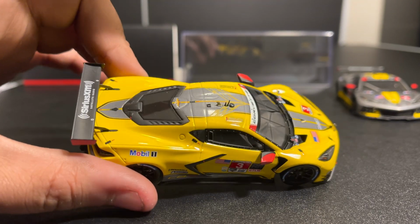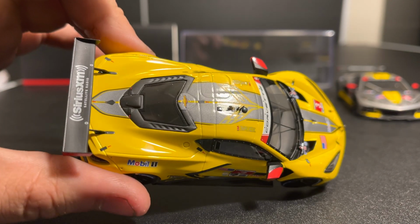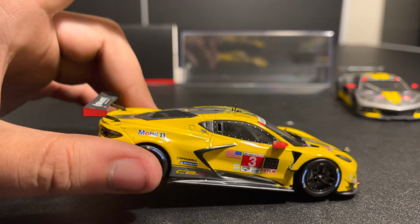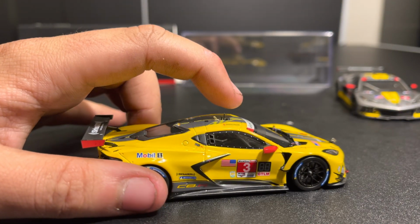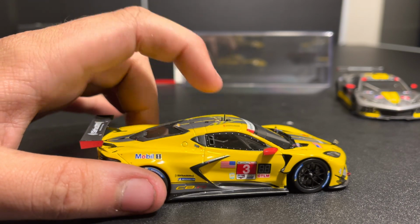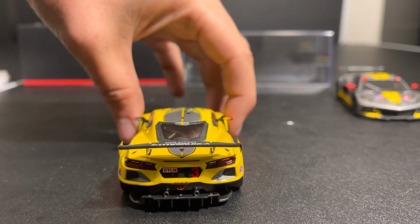There's nothing in the engine bay, which is kind of disappointing. There's no engine detail in there. It's a little difficult to see, but there is nothing. It's just kind of blank, which is unfortunate. Up top, you also have some antenna arrays as well as an onboard camera. And then we have the rear wing.